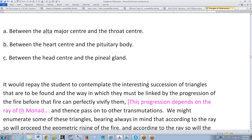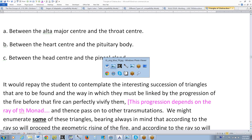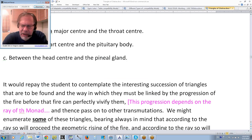We might enumerate some, and it's only some, because if one really thinks carefully, one can think of so many other triangles which are active in the body and are not necessarily proximate or contiguous with each other and are very important. I mean, just think about the way that the ten ray groups of people are activated. The political workers are activated by the head center, the heart center, and the base of the spine center. Those are not proximate centers, but they are the important ones for the political workers. The workers in education do have proximate centers activated: the head center, the ajna center, and the throat center.